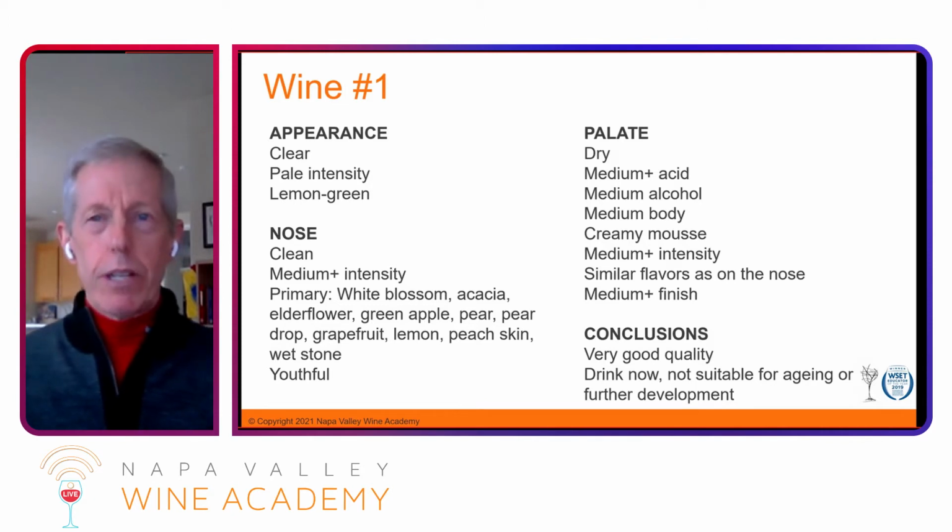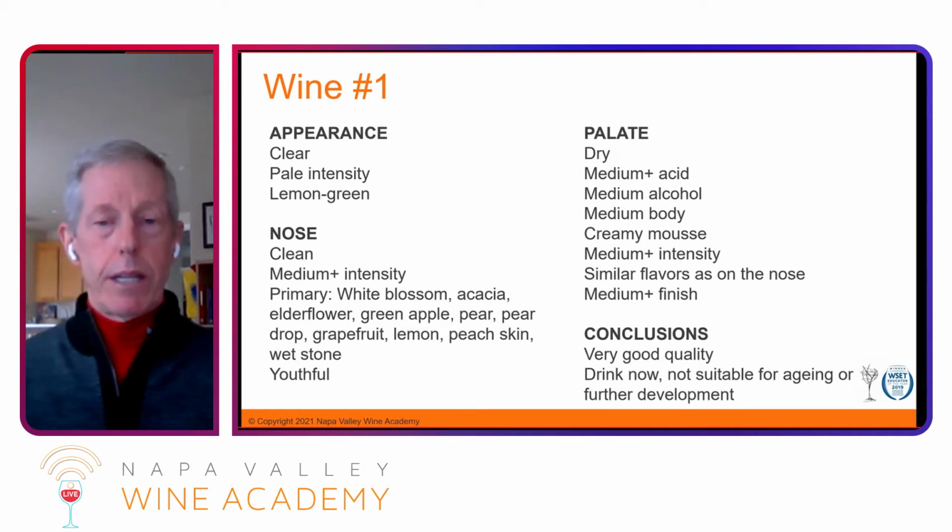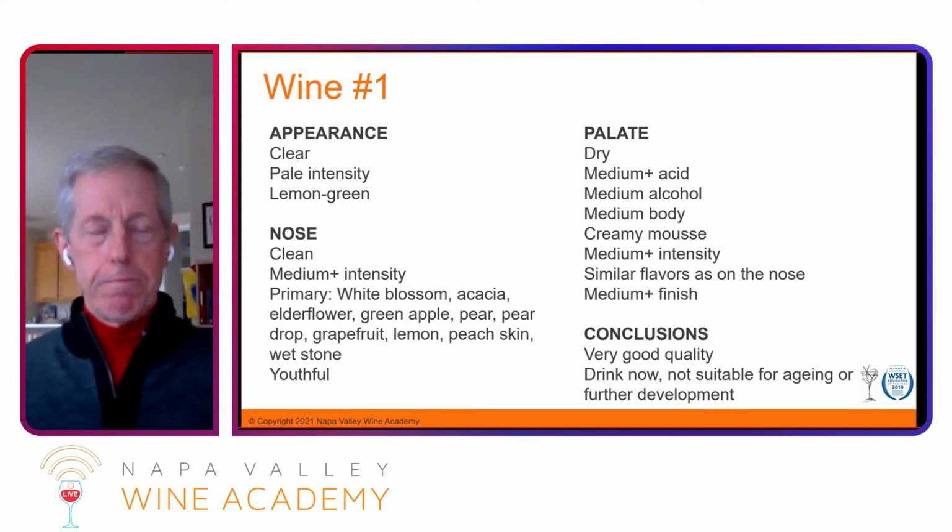Then flavors on the palate are similar to what we found on the nose, as is the intensity. So that's medium plus. And then the finish is pretty good. I'm going to go medium plus on that. So overall, this wine has really good balance. I think it's got good intensity because medium plus will give that a mark on the intensity metric. And then it's got very good complexity.